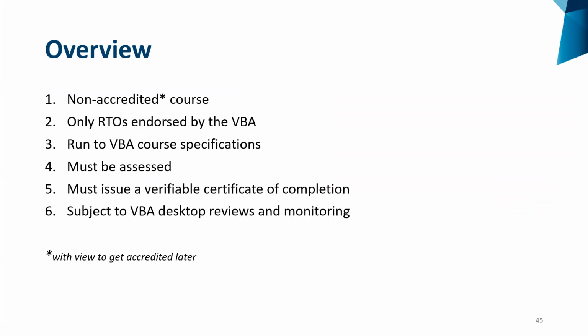So a couple of things about this course. It's not an accredited course. We did look to see if there was a course that met our needs through the accredited process. There isn't. There is an accredited course specifically for Queensland, but it is specific to Queensland regulations. It does not cover all the requirements of Victoria. They are a little bit different.